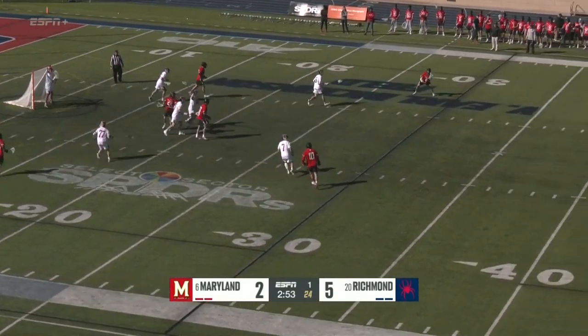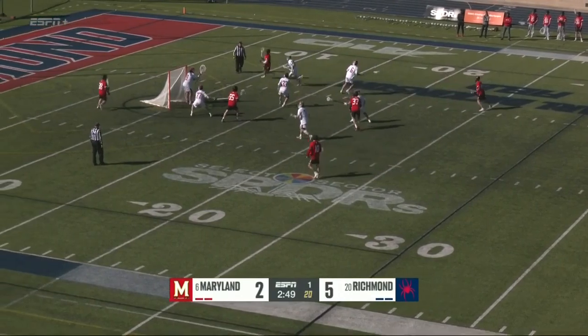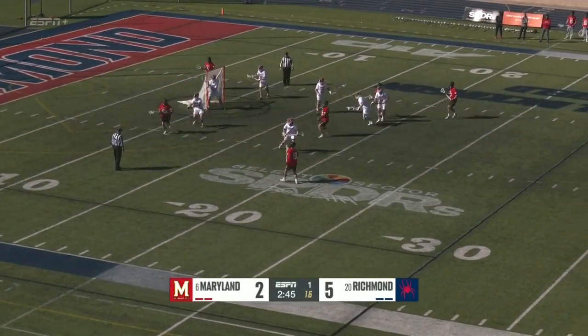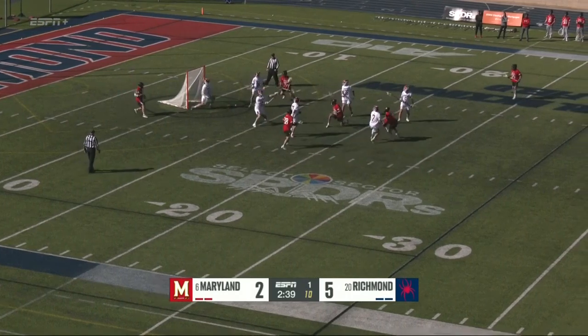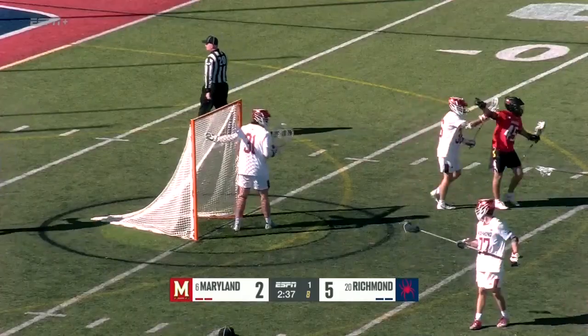Terrapins working on the offensive set. All of a sudden down 5-2 here with 2:51 left in the first. Working behind the cage. Get it out top there to Erksa. Erksa trying to get off a shot. Bounced one over the bar from Connor Knight there.